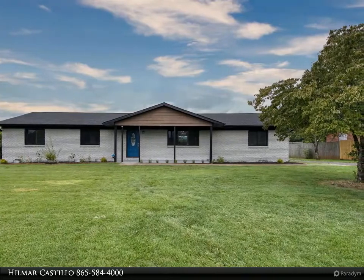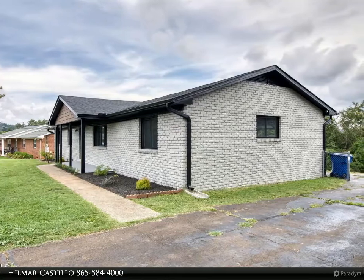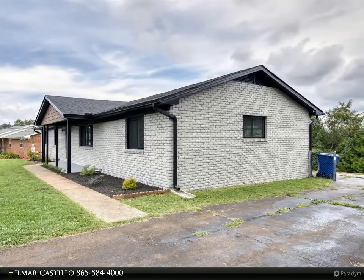Beautiful updated ranch in the heart of Halls, this 3 bedroom, 2 bathroom home has an added bonus room that can be used for an office, playroom or nursery.